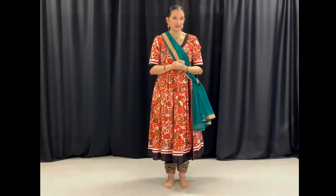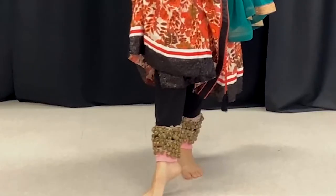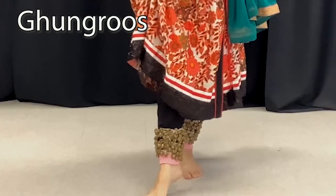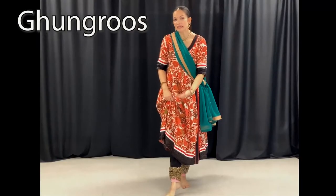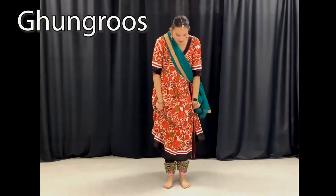The very most important instrument that we use is wrapped around our ankles. These are called gungru. So our gungru are little bells wrapped around our ankles that also help keep time with the tabla. And they are also the most important part of our costume.